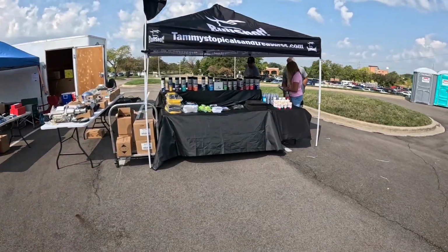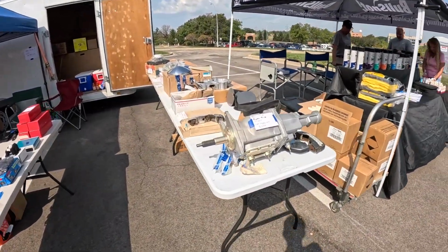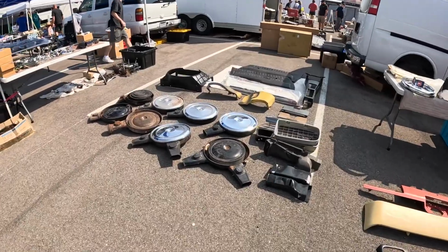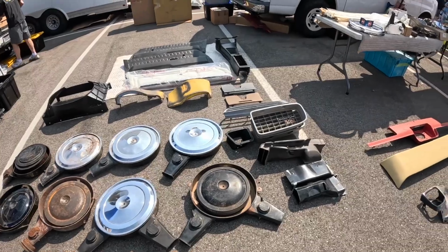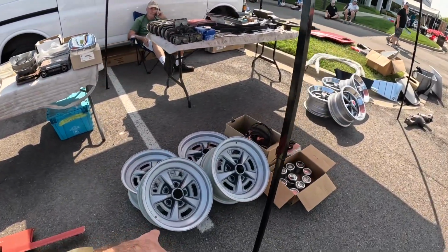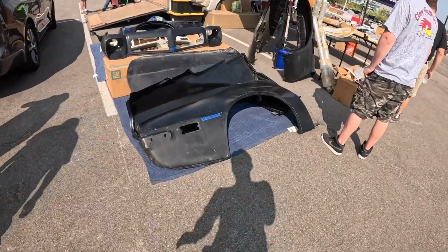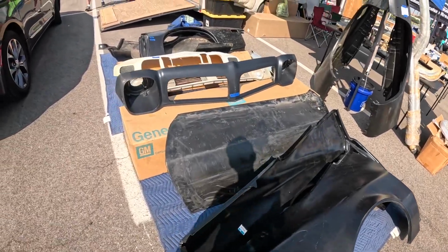A booth here for cleaning products. Oh, there's another 4-speed transmission. Borg Warner T10. And this guy's got the market cornered on the air cleaners. Got the single snorkel and the dual snorkel ones. Those are the old Pontiac Rally wheels. Got an assortment of gauges for your second gen Bird. And here we have some very nice sheet metal. Looks like really good condition. Rear quarters.